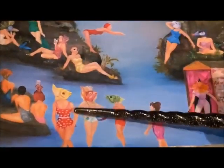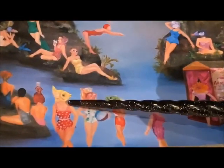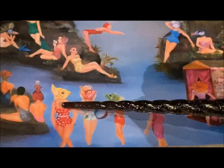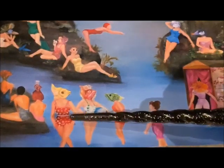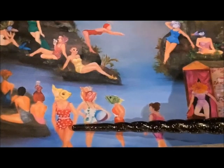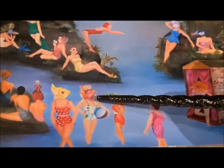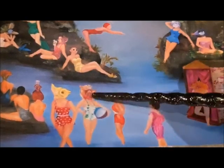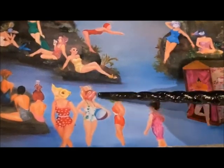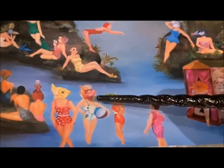So we have this lady here who has a yellow fish head. She looks like an angel fish. And she's wearing this really cute swimsuit. It's red and pink. It might have a little bit of white in it, but I think it's a little heart pattern. And she is looking at her friend who has a pink fish head. I guess she would look a bit like a salmon, I suppose.